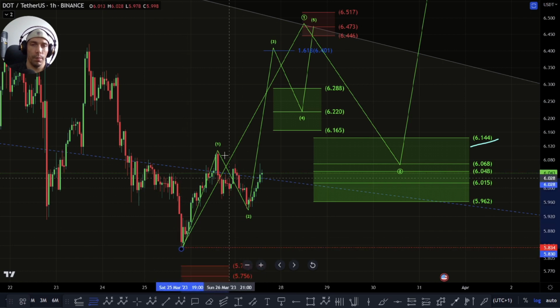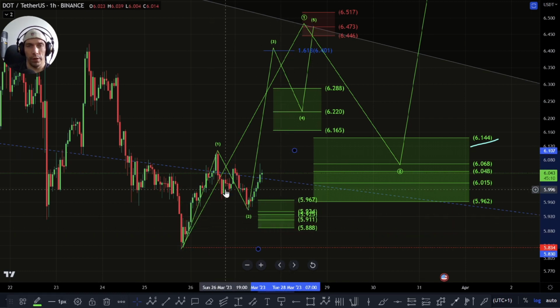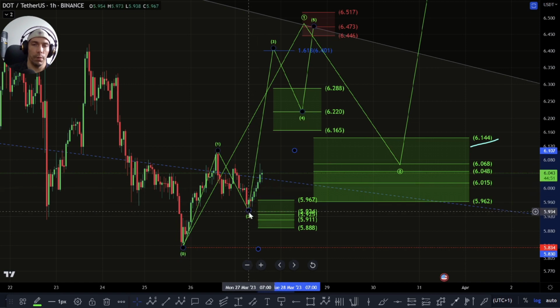From the current area, I don't have this on yet, but I'm going to just throw this on. If we do push down and this isn't completed, potentially this could be still an A or a W, an X, and a Y, and we come down one more time. But it has met the requirements coming down just above the 0.618. If we start to lose this 5888, it starts to become less likely we're going to see this continuation up. But yeah, this could start to build here where we form another one and a two, and then we form a three, four, five, and then we start to get some good, strong, impulsive structure developing to the upside.